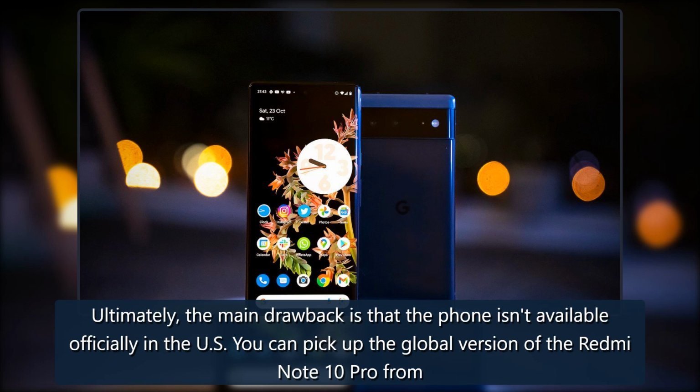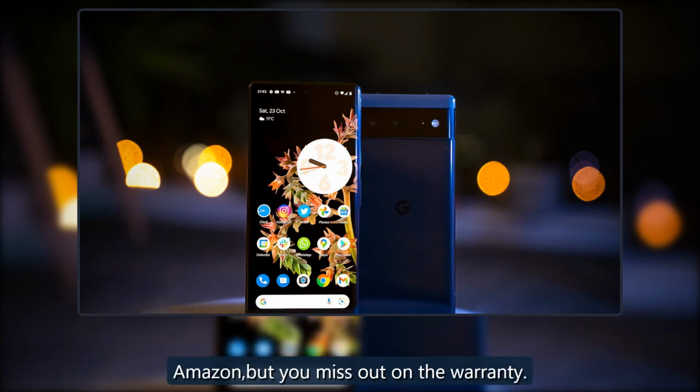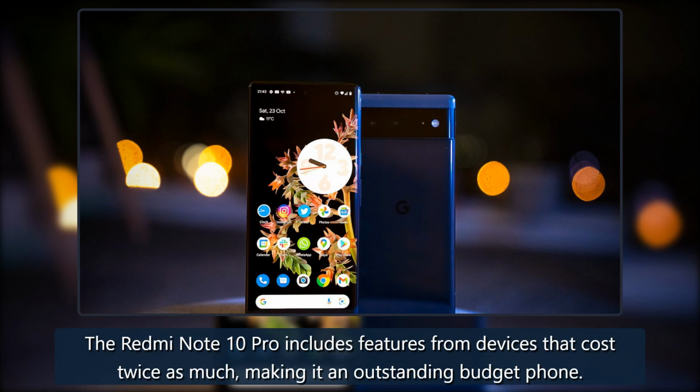Ultimately, the main drawback is that the phone isn't available officially in the US. You can pick up the global version of the Redmi Note 10 Pro from Amazon, but you miss out on the warranty. Xiaomi Redmi Note 10 Pro. The Redmi Note 10 Pro includes features from devices that cost twice as much, making it an outstanding budget phone.